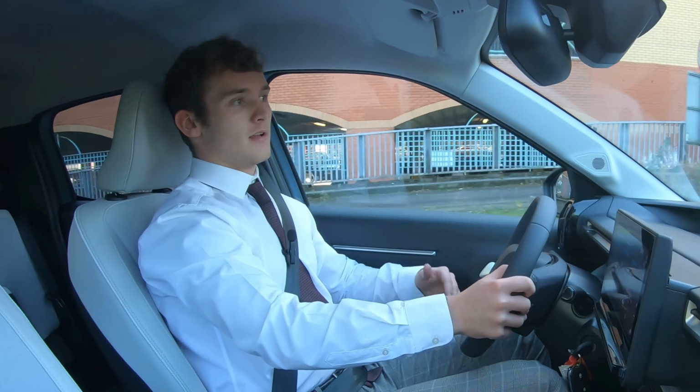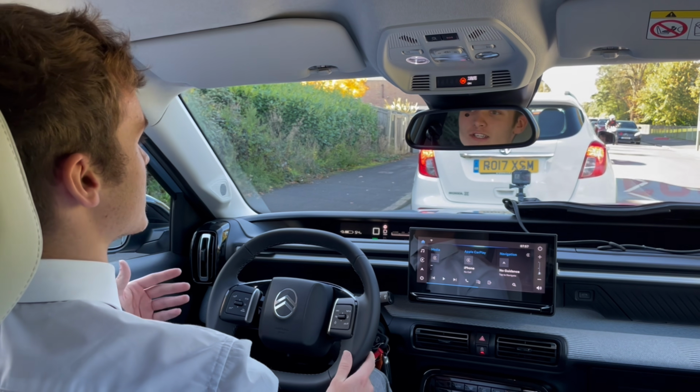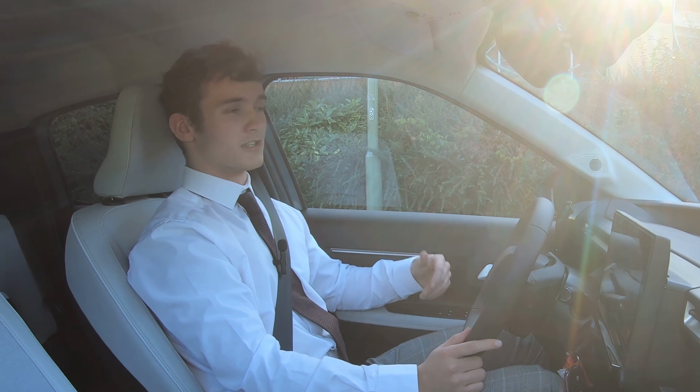As it's electric, it is quiet. You've got the slight hum there of just the electric battery when you're slowing down. You've got that regen brake and you can hear it kicking in. But apart from that, all you have is the noise of the tarmac really.